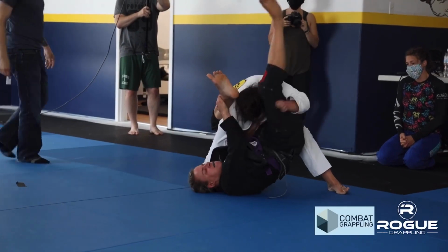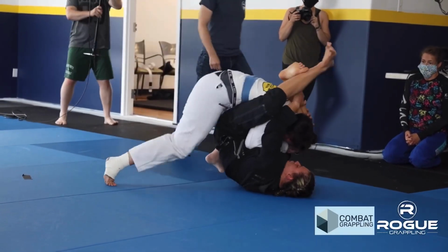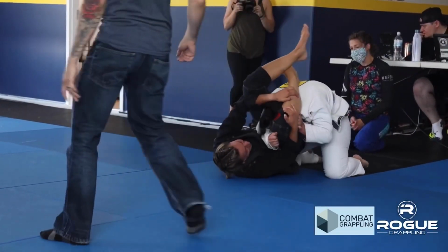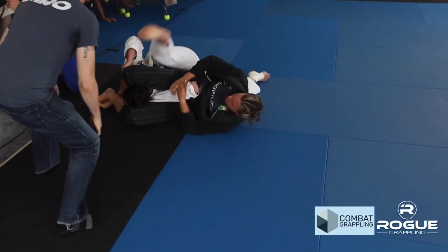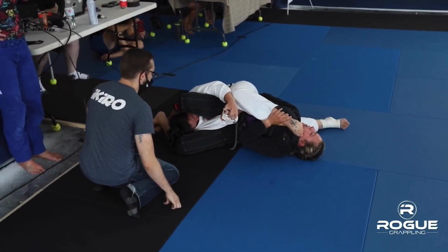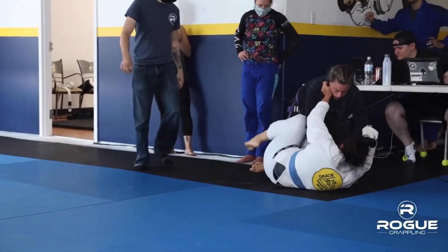As she goes to get out, Charlene thinks about an omoplata, goes to the triangle instead. She's pulling down on the head. Triangle's not quite locked there. You can still see a little bit of space. Kayla's pushing the knee. She falls over. Attacking the arm lock again, but Kayla has a foot over, which can kind of throw a wrench in the plans. And as Charlene goes to sit up, the arm comes free.